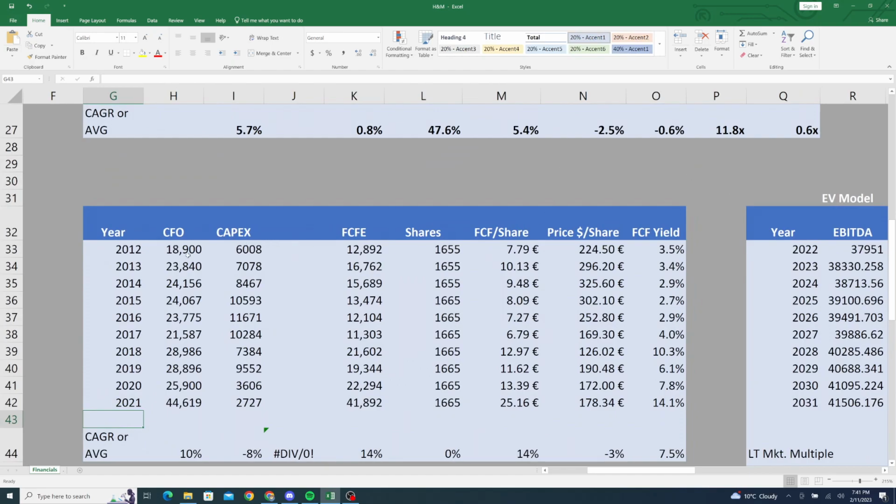So just looking at the free cash flow, what we can see is a very, very lovely picture, which is to say that their cash flow from operations has been increasing. 10% compounding annual growth rate for the past 10 years. Absolutely amazing numbers here for H&M.